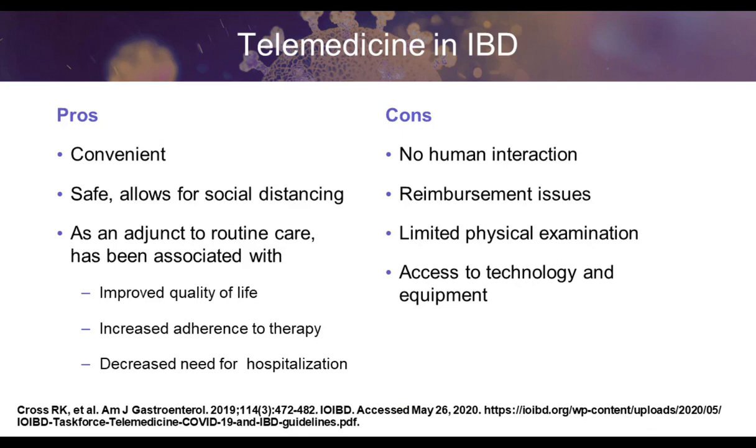What are the pros and cons of telemedicine? Well, the pro is, I think, most from a patient and a provider side, it's convenient. It's obviously safe. It allows for the ultimate social distancing because there's absolutely no contact whatsoever, and can be an adjunct to routine care. So there's been metrics that have been studied, and I have a couple of references at the bottom that include improving quality of life, adherence to therapy, medications. Telemedicine may actually decrease hospitalizations by allowing the healthcare team to see these patients more frequently.